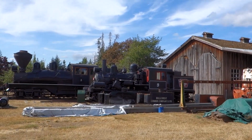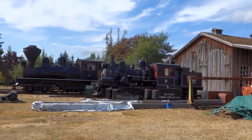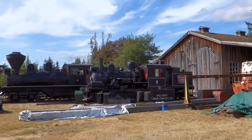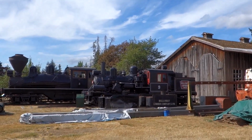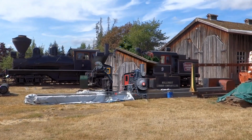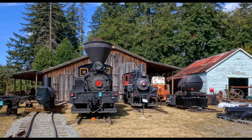Coming up to Hillcrest Lumber's Climax number 9. That's from 1915, and behind it, the number 3 is a Shay from Mayo Lumber from 1924. And there is a 4th locomotive there, but it was in pieces.